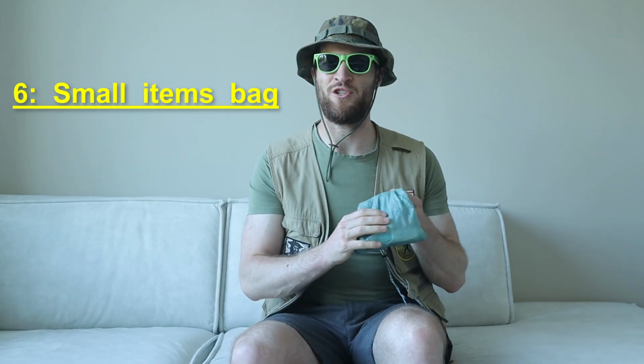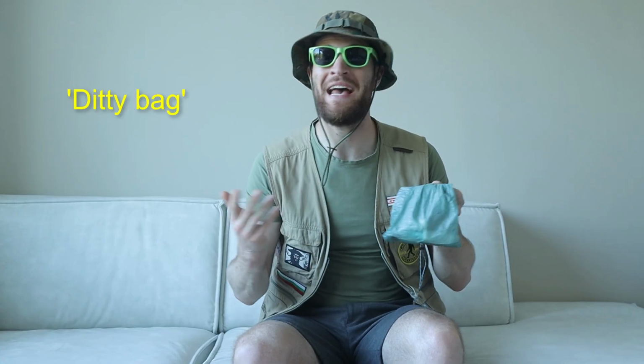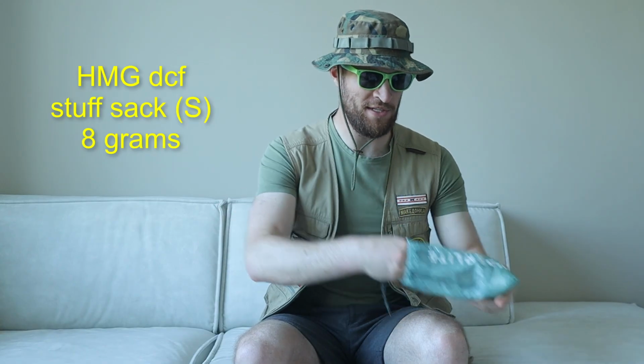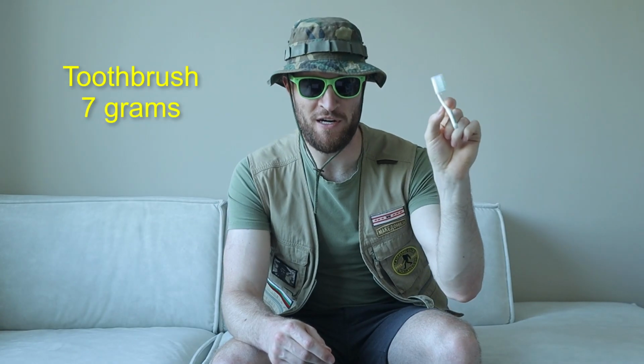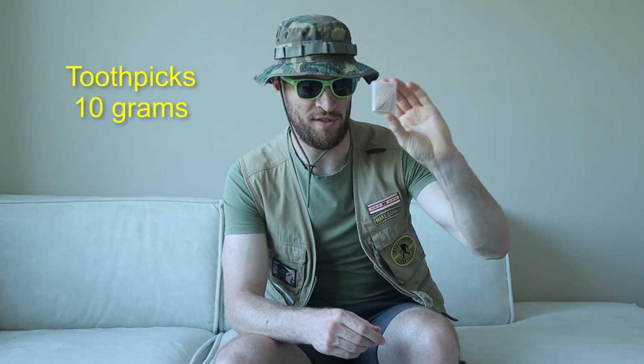The next category is my small bag with items. Some people call it a ditty bag. And I have just what I need in here, not too much. So first there's the toothbrush, cut in half to make the form factor a bit easier to fit in the backpack. Travel sized toothpaste. Then some toothpicks, also nice to have.